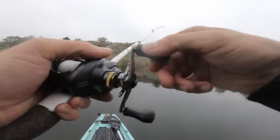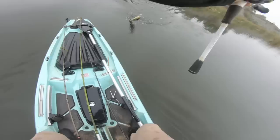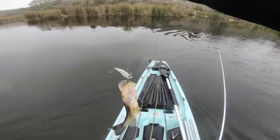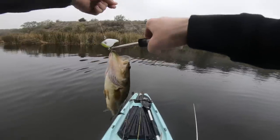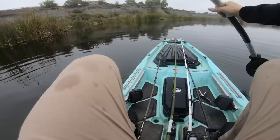Oh, yeah, this is the spot. This looks good. This looks real good. And we got him. Oh, good looking spot through the legs. And it's an odd colored bass, yellow bass.